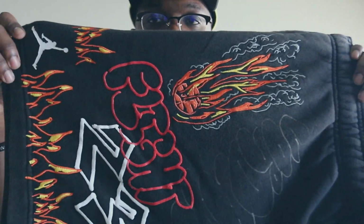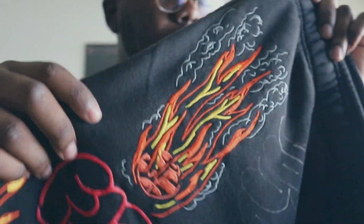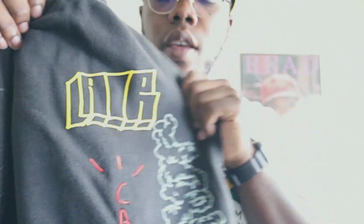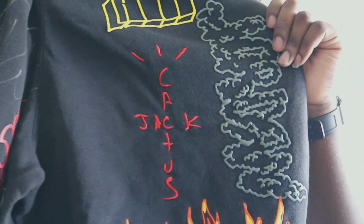All this stuff is embroidered in, bro. This is thick. Don't know if you can hear that, but it's all thick, man. Look at that. Left side, you got that. Flip that out of the way. You got air right here. You got smoke coming up on the side, and then you got that Cactus Jack branding right there, and you also have flames at the bottom. So these shorts is where it's at, bro.